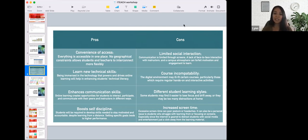So if they're not completely focused on their screen or on the content that the educator is presenting, then they might be just a click away from the learning material. So of course there are distractions as well. So any questions on this portion so far?